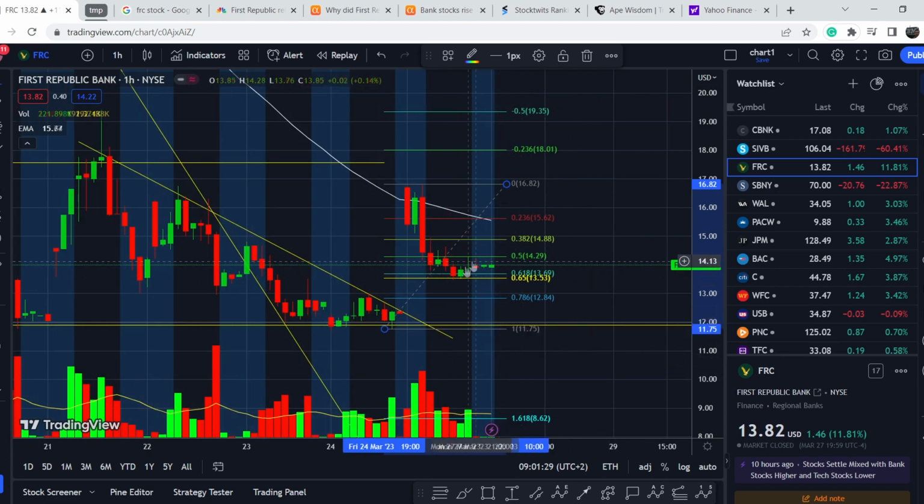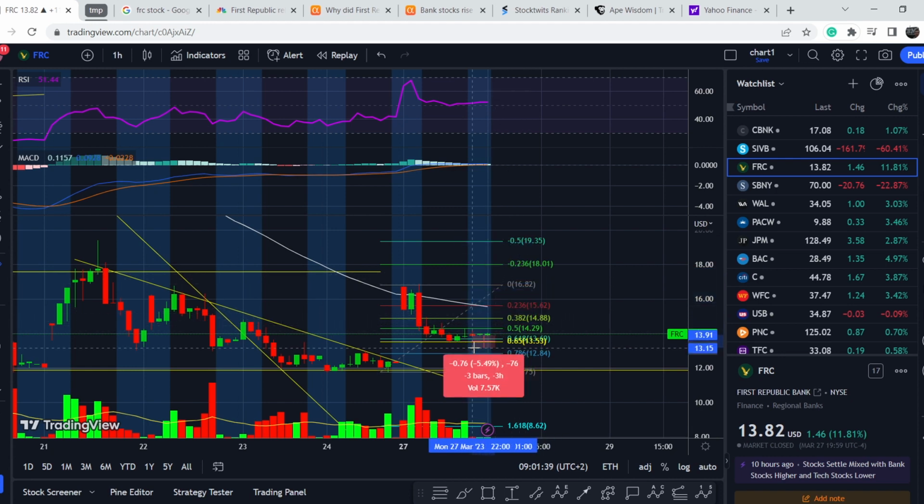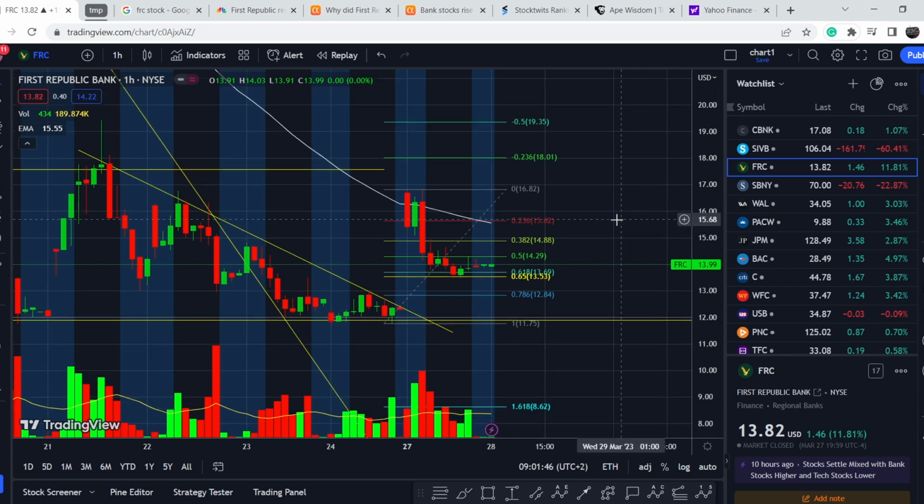But otherwise, if you want to enter your position right here at this very point, you can put your stop loss again slightly below this bottom, and it will give you about 5% of potential losses, and the upside potential for this asset is still on the table.